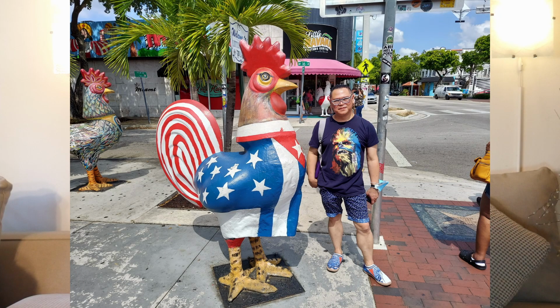We were kind of interested in finding out why there are so many big roosters on those establishments. So we asked one of the residents, and they told us that in Cuba, the roosters are a symbol of prosperity, of good luck. Just like how the Chinese would put red lanterns on their businesses, because red is lucky. For prosperity and luck, apparently the roosters are the same type of thing.